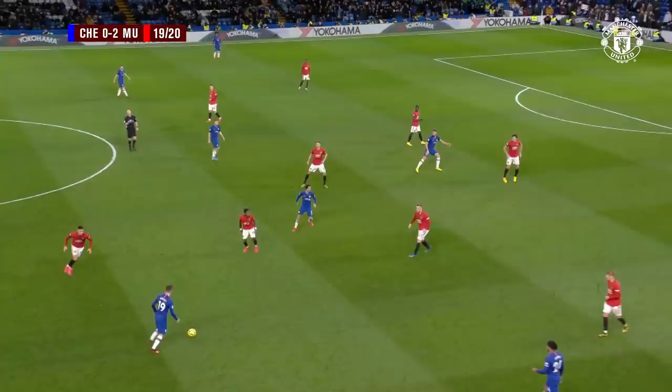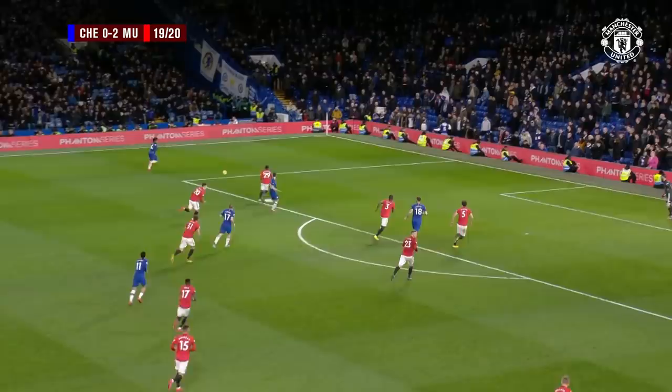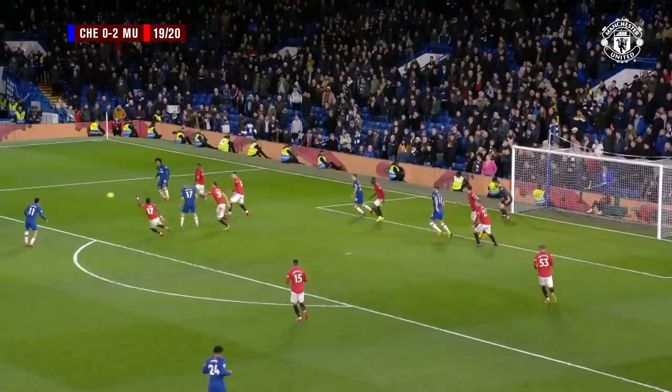Referee has a look at his watch. One last opportunity here for Chelsea. Willian. That's nicely worked, but that should be that. That's it.